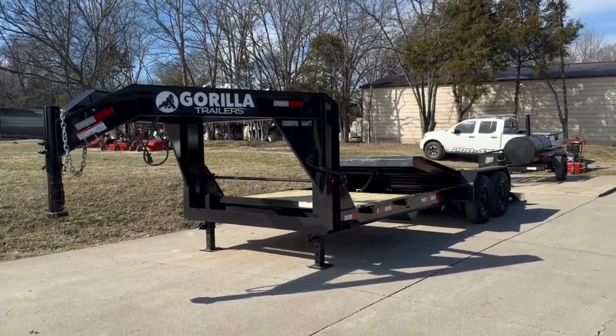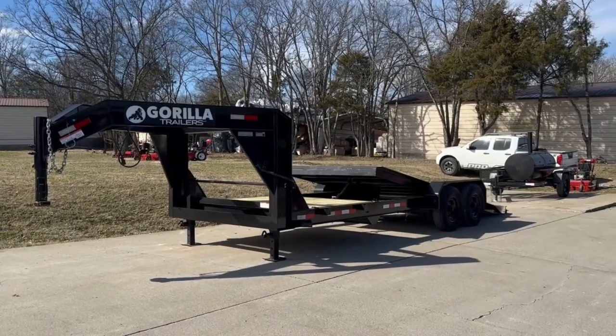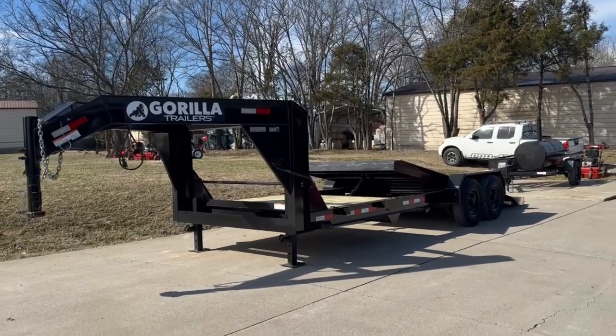We're here at SLE Equipment in Antioch, Tennessee, outside Nashville. Our phone number is 615-641-7720. Today we're going to be looking at the 7x22 foot gooseneck tilt trailer.